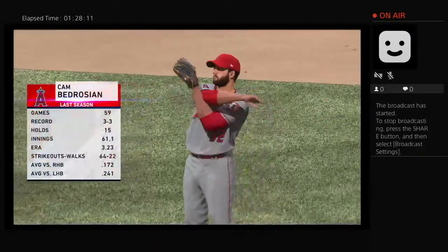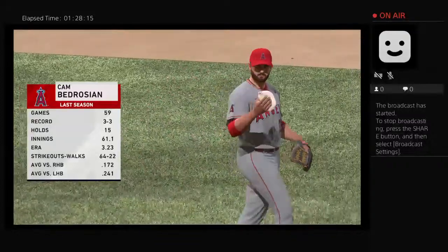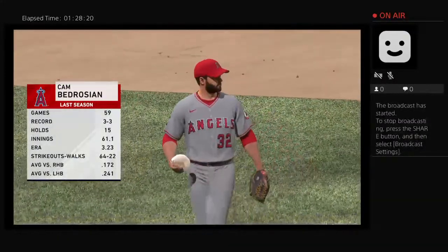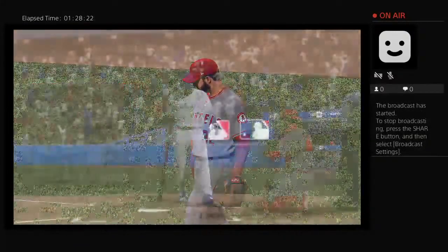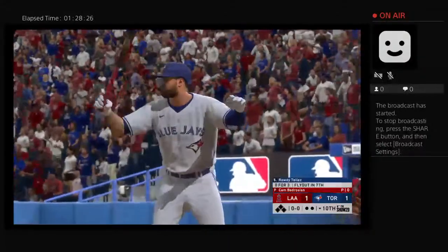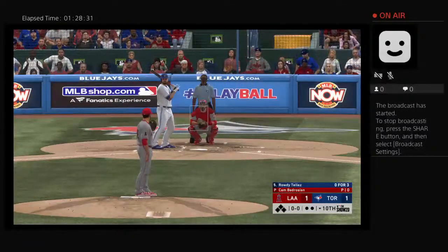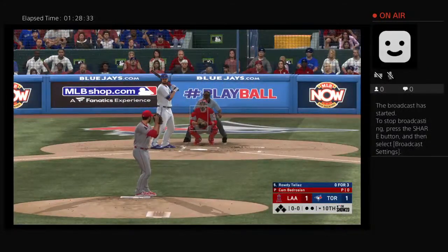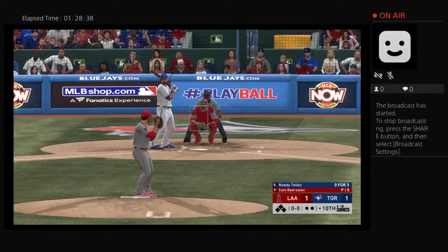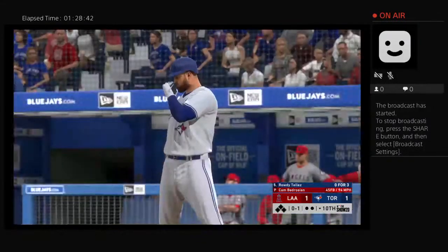Cam Bedrosian comes on to start the home 10th, and he's just hoping to get this one into the 11th inning. Number 32, Cam Bedrosian. Ready for the bottom of the 10th here, and standing in is the DH, Rowdy Tellez. Number 44. Ready with the first pitch. Here it comes. And a fastball's in there for strike 1.